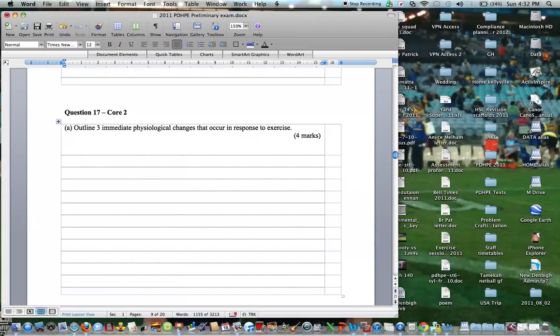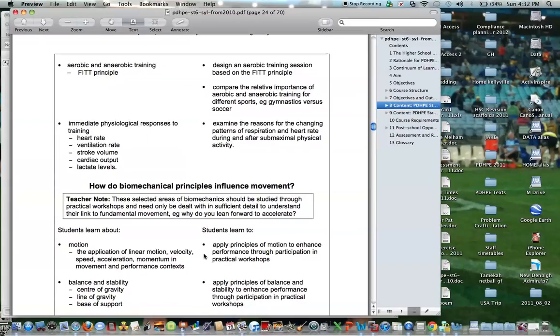Question 17a was the start of Core 2, and it asked students to outline 3 immediate physiological changes that occur in response to exercise. And this is worth 4 marks. We're going to look at the syllabus, and what we'll notice is immediate physiological responses to training or exercise.